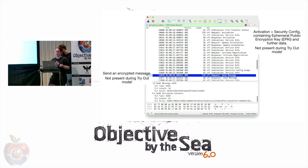Right. And then afterwards, there's some stuff only taking place when you do Find My, not in this demo tryout mode. So if you are sending a Find My location, then there is an activation step with the satellite and also a security configuration, which contains some public encryption key that Alex is going to talk about later. And also, in the end, there is going to be an encrypted message that we send.